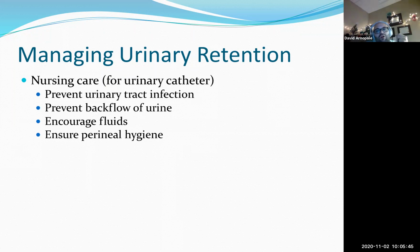You may need to call the provider and let them know, hey, I'd like to not put this Foley back in for a little bit. I'll clean them up and put a pad down for a little while. Are you okay if I don't put that back in? Because you may have an order like they're being admitted for a new Foley. So that's okay. What about also doing a culture if it gets to that point?